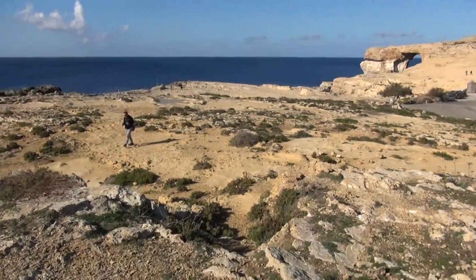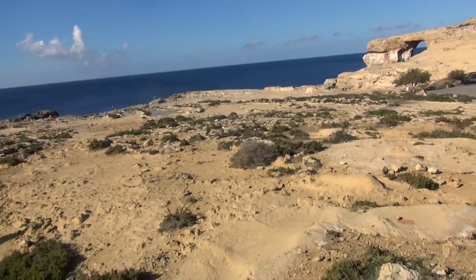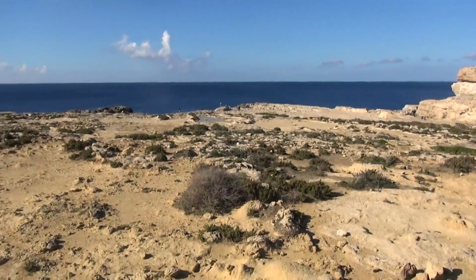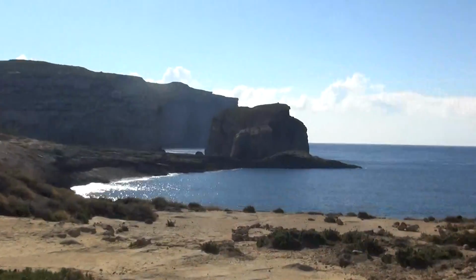I don't know how long this walk is going to take. Another opportunity to test out my camera stabilizer. Let's see. Oh, looks like Jen's been joined on that little rock by some other people. See, actually, what else is there to talk about? Oh, yeah. There is that over there.